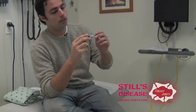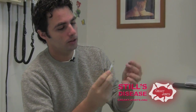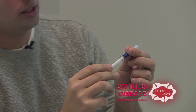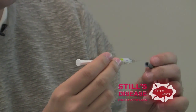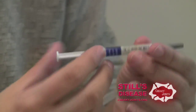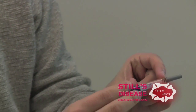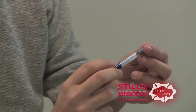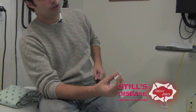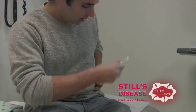So this is my Kineret. It comes like this, with this little safety cap on it. They all come in a little box, and this is pre-filled, and there's the medicine in there. All I do is take off this cap, lift up my shirt, squeeze some of my little stomach fat right there, and stick it in.